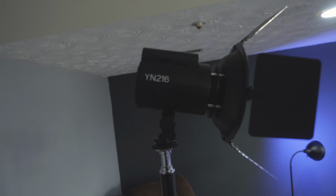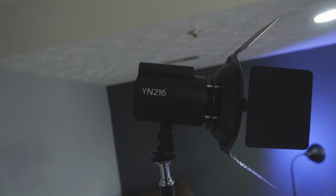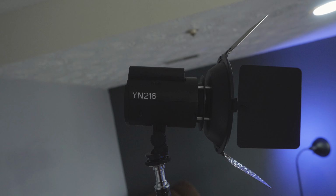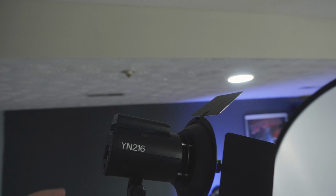I think it's like Yulong or something, the YN216. It's a daylight balanced light. I definitely want to do a review of this one because this is one heck of a light for the price. And all of them run off of those Sony batteries, which is pretty great. I mean, seriously, look at this thing.